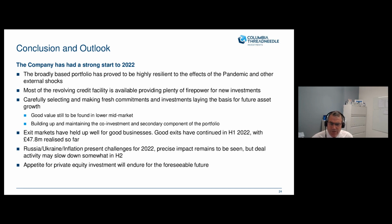Obviously, the whole Russia-Ukraine inflation situation does present challenges for the companies, and you can imagine the discussions that are going on in the boardrooms of these companies at the moment. Supply chain management is taking out quite a lot of time. I think a number of them will be focused on the energy situation. It's obviously not a good situation, but some of the companies, as I mentioned, actually do benefit where they're in the energy sector. Others can mitigate and adapt.